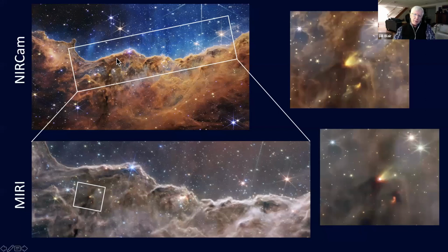Now here's the NIRCam picture again up here, and I put a box on that one. The field of view of the mid-infrared camera is a little bit smaller, and so this is the area that it observed, just a piece of that NIRCam picture that I'm showing down here below. And so that's the even longer infrared wavelengths that does even a better job seeing through. You see all these background stars showing right through the dust here, and I've put a box on this little object here off to the side.